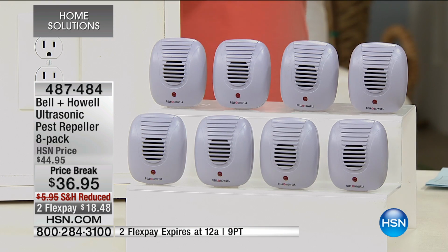We don't know what it sounds like to them. We think it's like fingernails on a chalkboard or a siren or really bad music played really loudly. They just can't stand it for a long period of time, so they leave. And you know how we know these work? Is because you call and tell us. You call and tell us you own however many sets. You know, you don't see the spiders anymore.